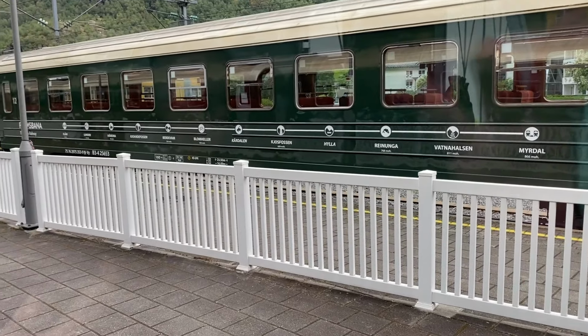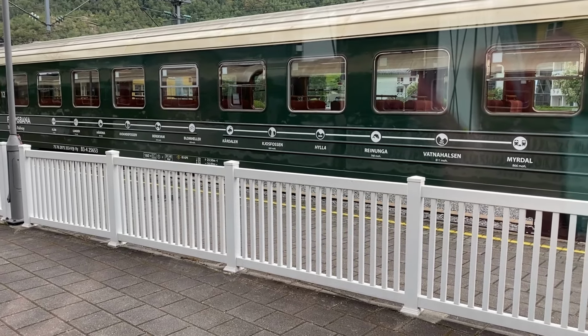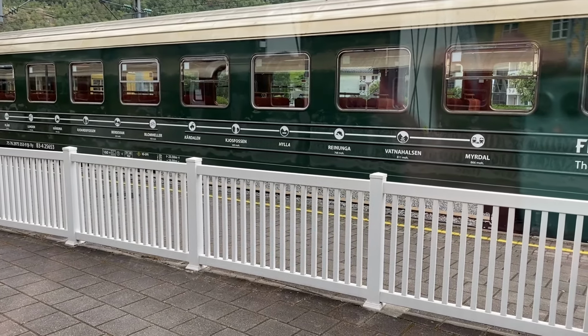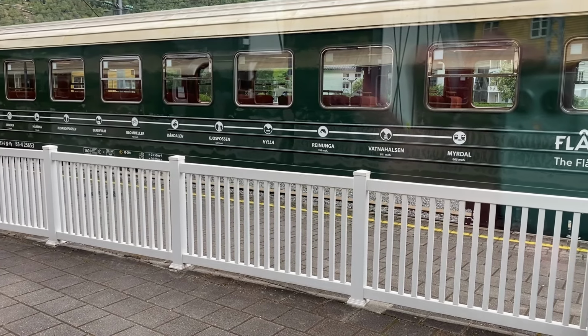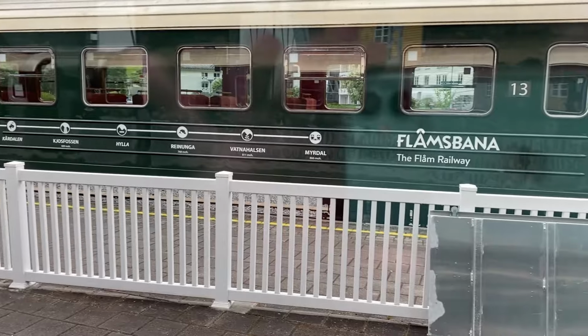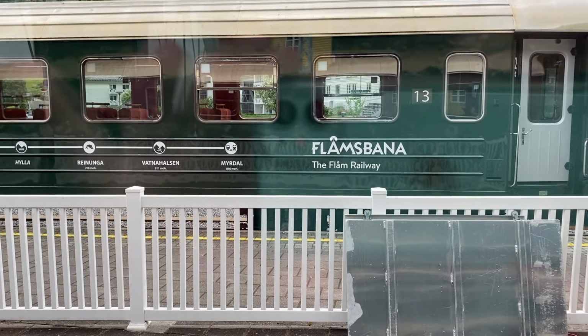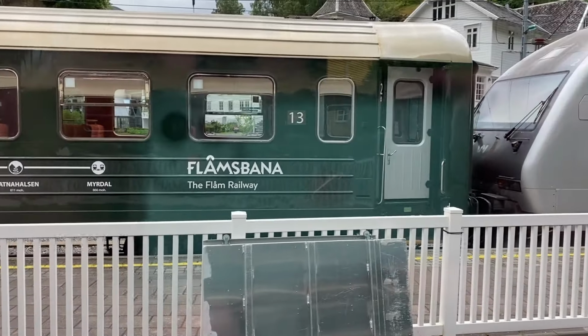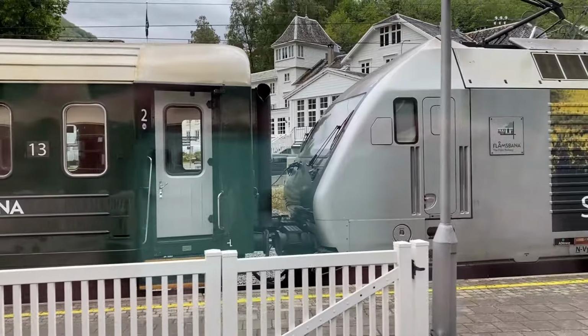Meters above sea level. The Flam railway is 20 kilometers long, and our journey will take about 1 hour. The steepest climb on the Flam railway is 1 to 18. For your own safety, you are requested to read our safety information on board. These are placed in the end section of each carriage.